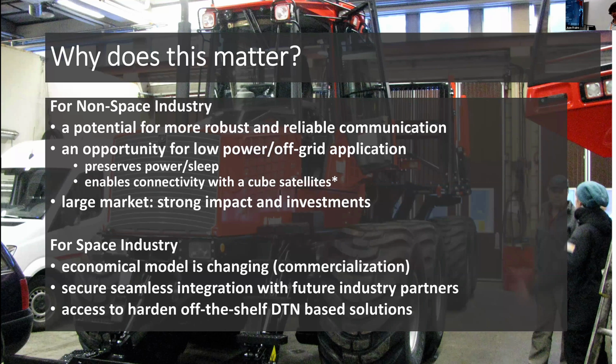And in the current situation, with micro satellites and the connectivity in polar orbits that comes up like once per day, I think it's a really good combination that can really drive remote off-grid applications. Lastly, it's a really large market that can have an immense impact on the development of DTN. If you get just one or two partners in either the mining industry or the forest industry, I think it could push DTN much further.